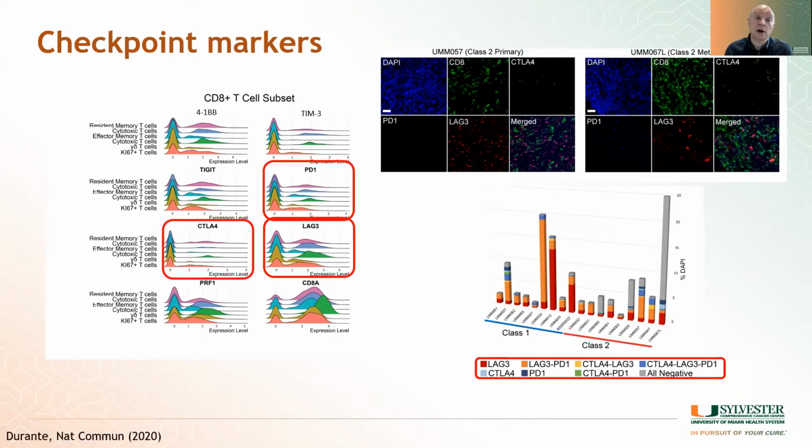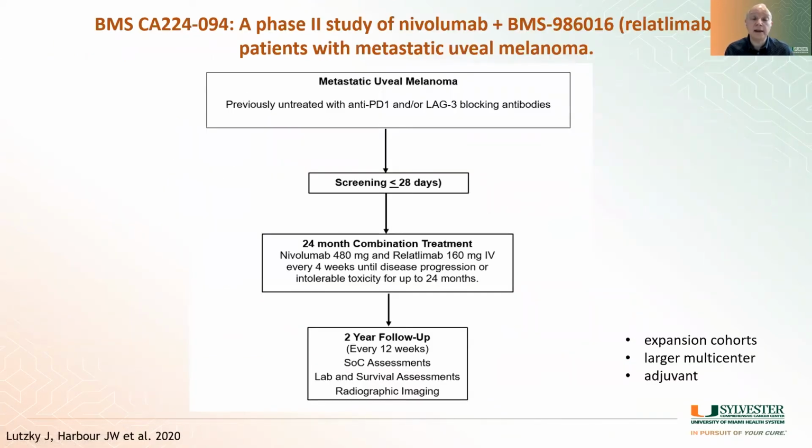Now, there are drugs that target LAG-3 and can inhibit it, and one such drug is called relatlimab. So this finding in the lab led to the clinical trial we are now conducting at Sylvester, which is a combination of nivolumab, which hits PD-1 and has independent activity in uveal melanoma, with this drug relatlimab, which blocks LAG-3. Patients with metastatic uveal melanoma who have been previously untreated with immunotherapy are screened, and then they're treated for up to 2 years with a combination of nivolumab and relatlimab. We follow these patients for 2 years. We assess their response rates and their side effect profile.